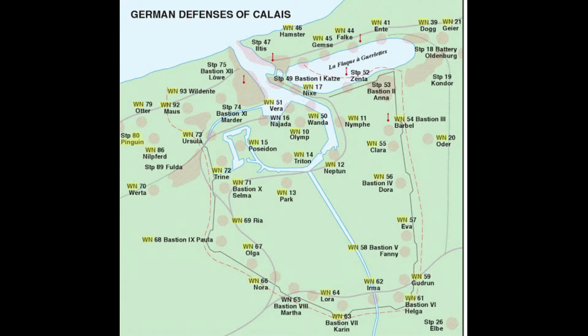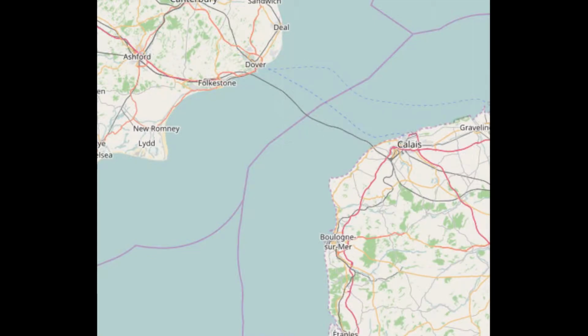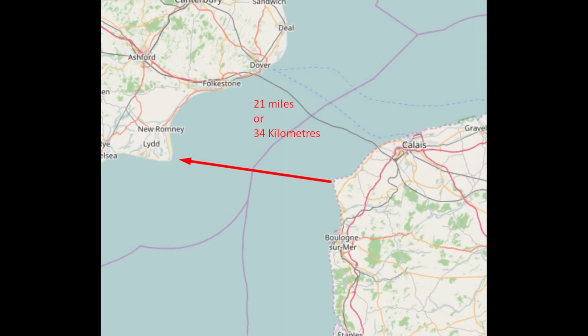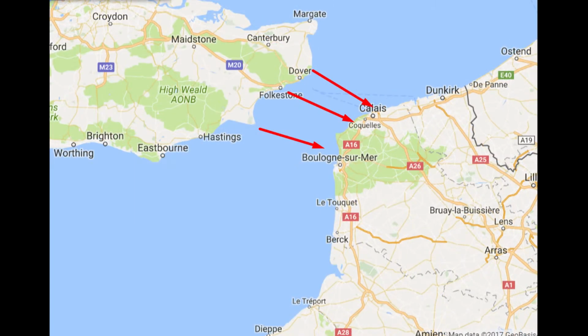We will look at these fortifications mainly around the Calais Boulogne area. This area was well defended due to the fact that Britain and France are only 34 kilometres or 20 odd miles apart, and that Hitler was adamant that the Allies were invading this area. So come and steep yourselves in parts of the history of World War II.